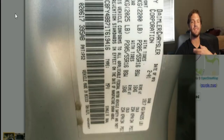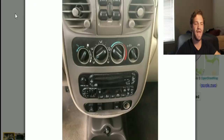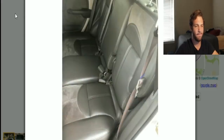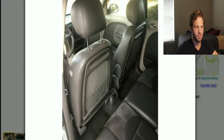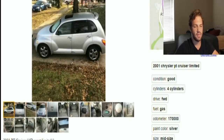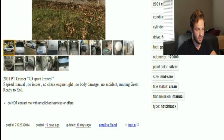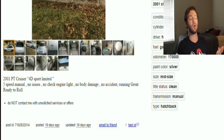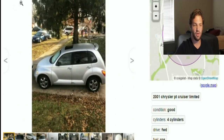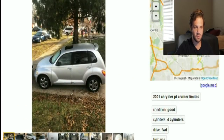The rear seats folded up entirely, and it ended up having a massive trunk space. And it actually was not bad on rear legroom, but, I mean, obviously, it's a controversial opinion, because people hate the PT Cruiser. This one has 170,000 miles on it, and it says no check engine light, no body damage, no accidents, and it's running great. Great is, I guess, up to the definition of the owner, but honestly, like I said, I've never really had an issue with this kind of car. This one also is from Maryland.